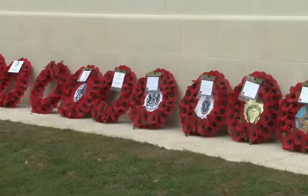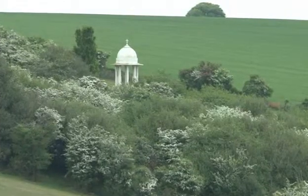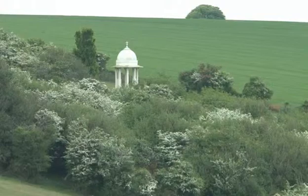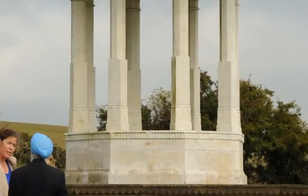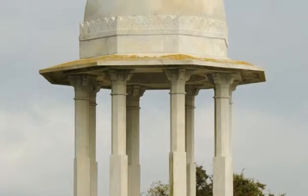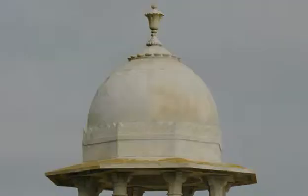On the gentle English hills of the South Downs, overlooking the seaside resort of Brighton, stands a memorial known as the Chhatri, a word meaning umbrella in Hindi, Punjabi and Urdu. Chhatris have been used as memorials to the dead for centuries in India. The Brighton Chhatri is dedicated to Indian soldiers who died in the First World War. How many people pass by its marble dome and pause to wonder, why is it there?